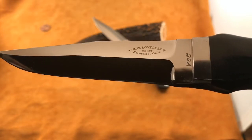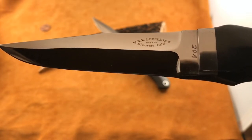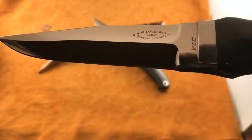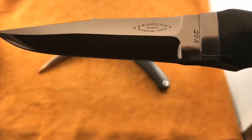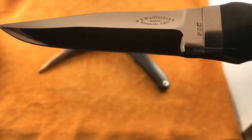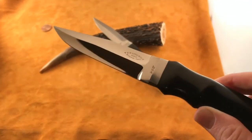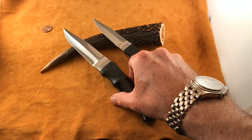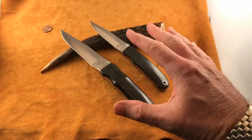What we're going to look at today, which is in your syllabi on page 2340, is a special set, a Hideout and a New York Special. You can see this Hideout has the R.W. Loveless maker, Riverside, California. That's what you're looking for. Maker means Bob was still alive, still breathing in the shop. If it says R.W. Loveless knives, that means Bob had passed away at that point. So that's the way to tell the difference in the knives.